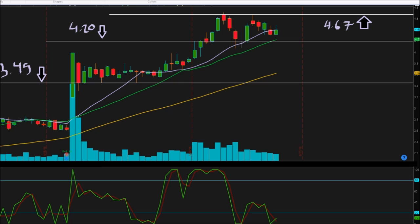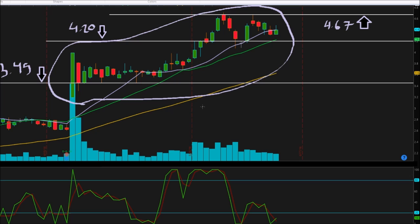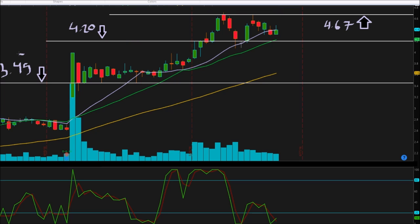This time we're taking a look at ticker symbol AMD. That's Advanced Micro Devices Incorporated. The chart we're looking at here today is a one-day chart, each candlestick representing 1 day of trading. We go back to March 18th on this chart, but really we want to focus on the data that's currently in this powerful uptrend. Three main areas to take a look at: 3.45, 4.20, and 4.67.